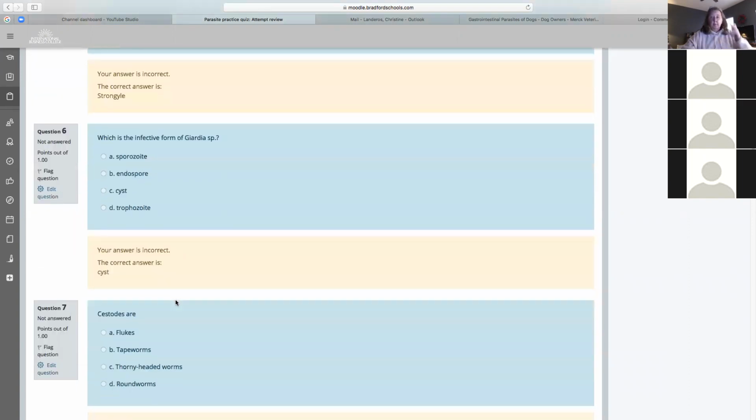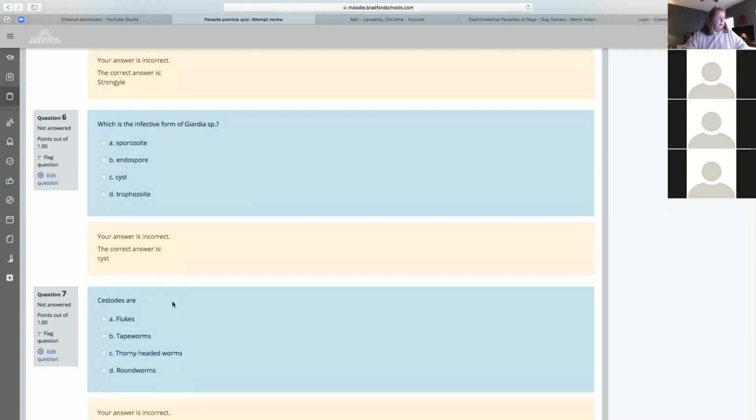Now, sometimes remember on Giardia, on a fecal, you might be doing a float, you could look at it on a smear, but you can see it in the different stages with Giardia. And also, I'm not sure if it would be on the test, there is a Giardia ELISA test that you could send to the lab.